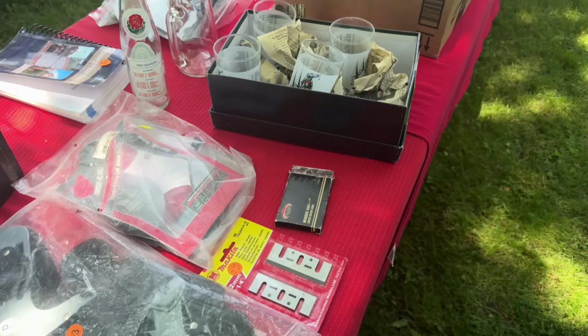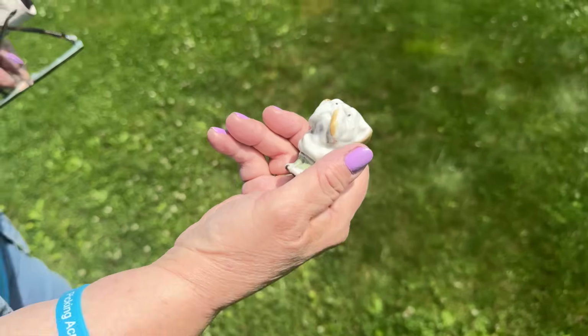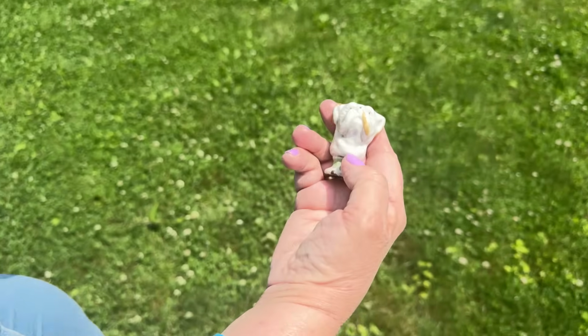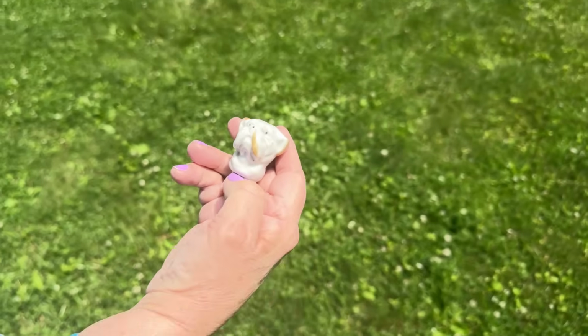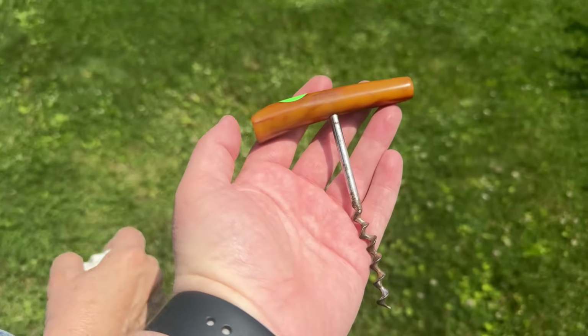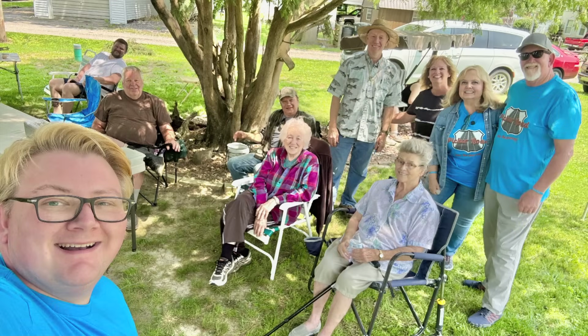All right, well, I think we've kind of seen all of this. I got this fabulous little bulldog. He's got to be 100 years old. He's a top to a decanter, but I like him all by himself. And check out this beautiful antique corkscrew that I got. That's Bakelite. It is Bakelite. Yeah. I'm so happy. Nice. What wonderful people, too. We just had a lovely chat with them. They're multiple generations of pickers themselves. And this is what this is all about. It's meeting people across the country and across the world.